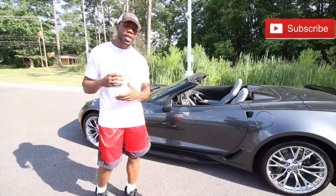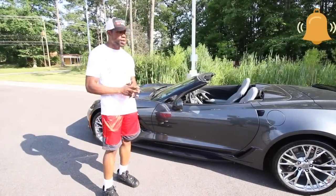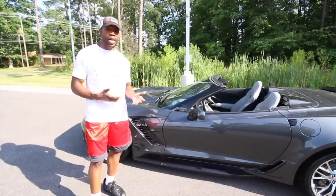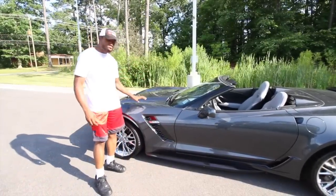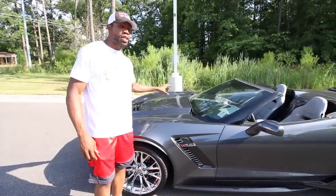I actually saw one of these in New Jersey when I went up there to take my buddy to buy his Camaro. I was confused. I was like, why does this Z06 have a hole in the top of it? The guy walked up to me and said, hey, you never heard about this car? Not really. I heard about Callaway, but I didn't know they had tapped the Z06 right now. The Callaway Z06 has a supercharger as well that is built by Callaway.